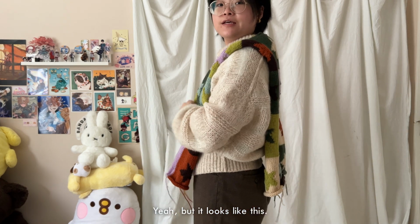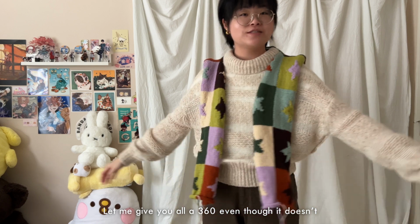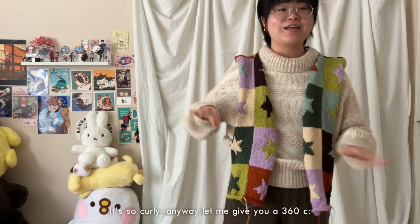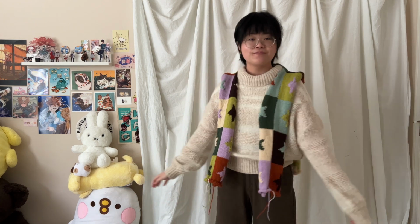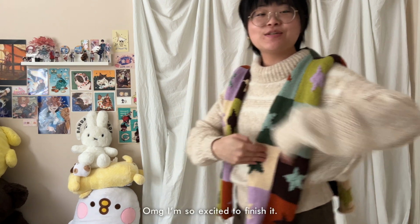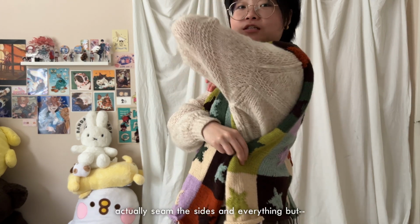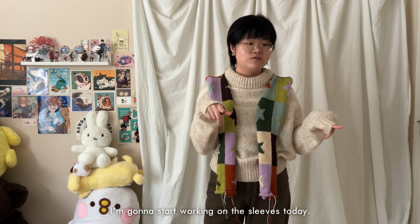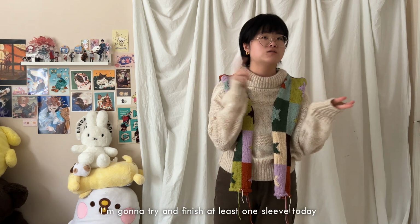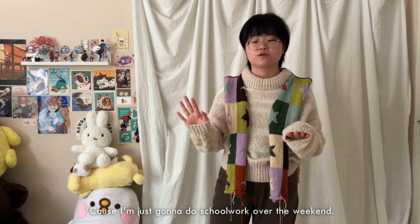Yeah, so it looks like this. Let me give you all a 360, even though it's so curly. Anyway, let me just give you a 360. Oh my gosh, I'm so excited to finish it. It will look a lot better after I finish the sleeves and can actually seam the sides and everything. I'm going to start working on the sleeves today. I'm going to try to finish at least one sleeve today because I'm just going to knit like crazy and not think about schoolwork, since I'm going to do schoolwork over the weekends.